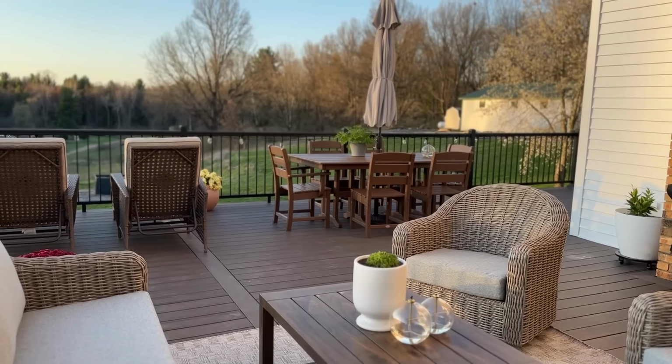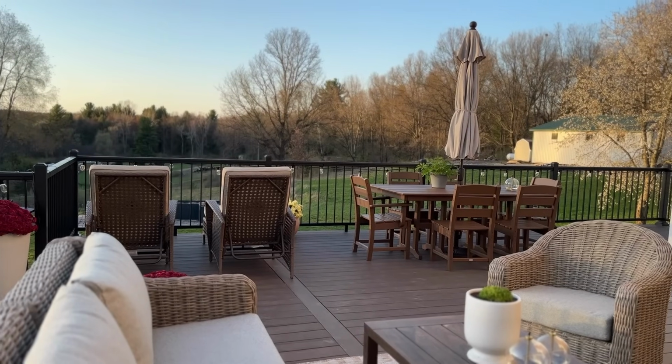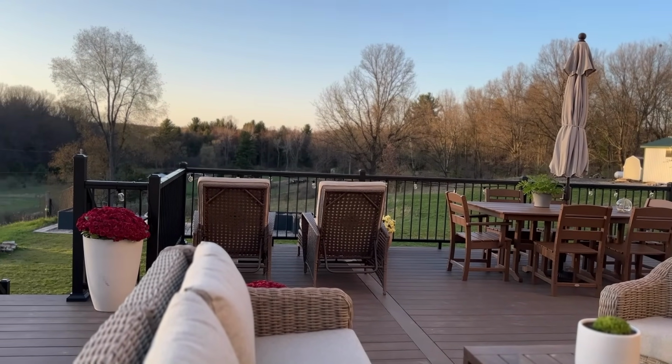The sunsets are absolutely magical overlooking the land, and I cannot wait to capture more of those and share them with you.